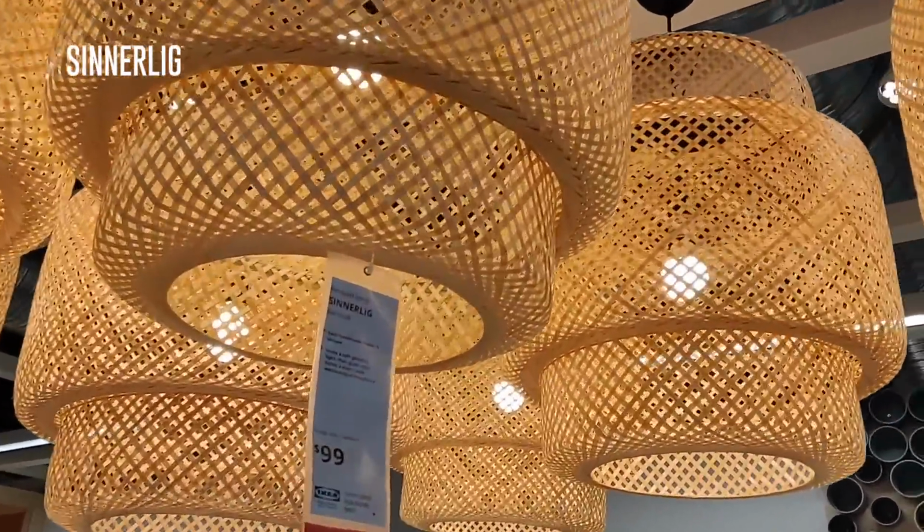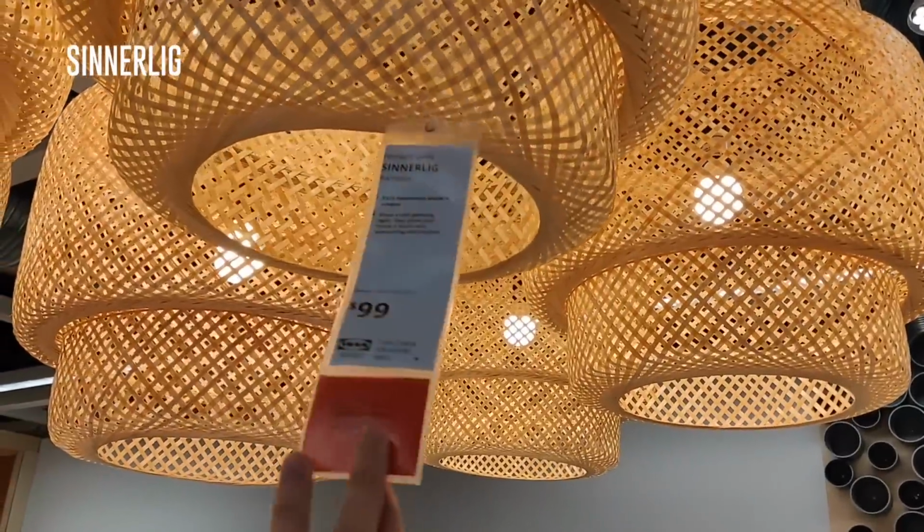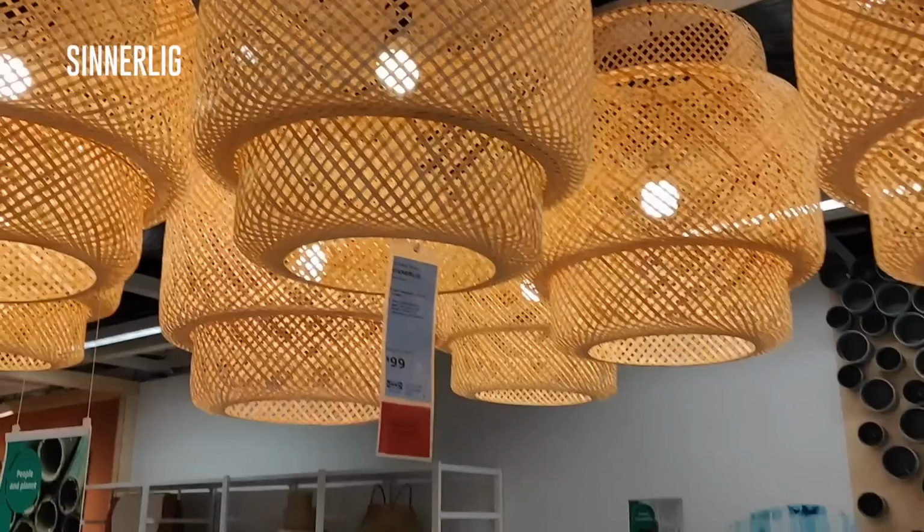It just looks really cool. It looks classic, it looks really organic. It really works with a neutral color palette. They come in a few different shapes. Definitely worth checking out these pendants. Honestly, Ikea really nailed these.